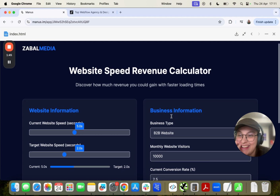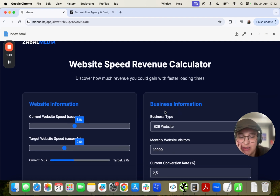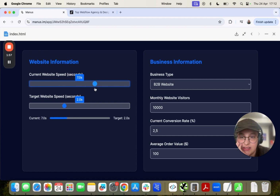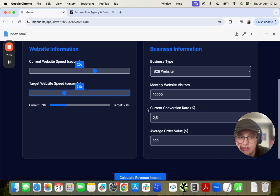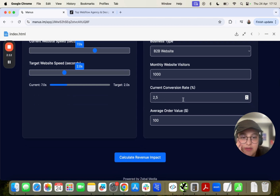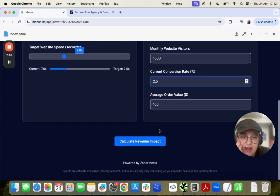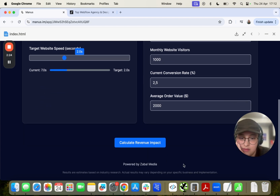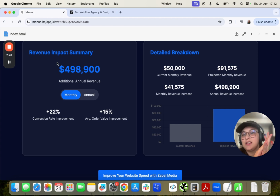It's looking good, man. It does look good. So: website speed revenue calculator, how much revenue you could gain with faster loading times. Let's say 7 seconds current speed, target website speed 2 seconds, B2B, 1,000 visitors, current conversion rate 2.5, sounds about right, average order value, B2B I would say at least 2,000. Revenue impact summary: additional annual revenue with a 22% conversion rate increase, 15% order value improvement.